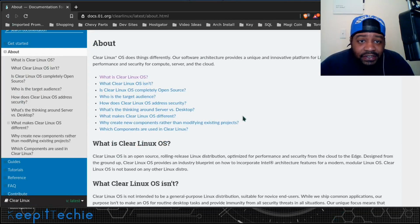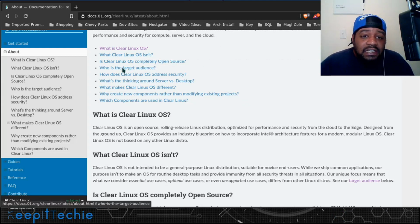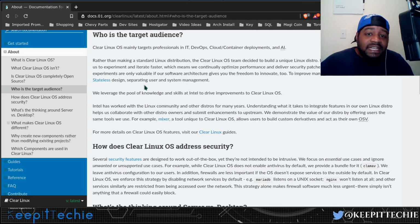So let me get here. If you clicked on documentation just like I did, that's one way of looking at more information on the distribution. And one of the things I want to hone in on is the target audience. A lot of times, most documentation will have a target audience, but I wanted to specifically read this to you guys so you can understand the purpose of Clear Linux and who is actually being targeted by this distribution. It says Clear Linux mainly targets professionals in IT, DevOps, cloud, container deployment, and AI.